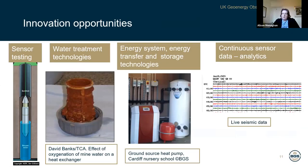There's also a lot of opportunities to innovate new technologies at the observatories. So, for example, people might want to develop a new sensor. They might want to develop new ways of testing or treating water that would run through geothermal systems for tens of years. So it's important to look at the water chemistry and think about how that affects the components that you use in your system. So you might want to test out new components or new water treatment technologies. There'll be opportunities to look at the system in terms of the energy system and the heat transfer. And also the live data coming through gives big opportunities to look at the continuous sensor data and the interrelationships of different types of environmental data.